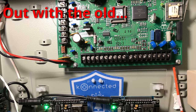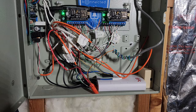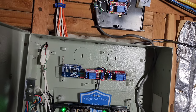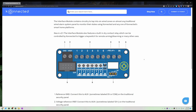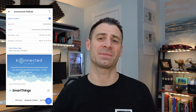Konnected allowed me to retrofit my old Bosch alarm system, integrating sensors into Samsung SmartThings. It's also compatible with Home Assistant, Hubitat, or OpenHAB. I have a 16-channel kit which went beyond the requirements for my factory alarm, largely because some zones were wireless which could not be integrated. The zones can be set up as inputs for existing hardwired sensors. All the zones are configurable via the SmartThings app after connecting them to your network.